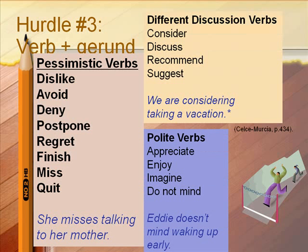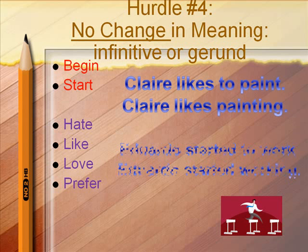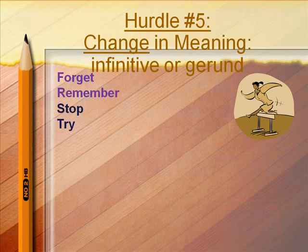Once we've jumped over this hurdle, we can go to hurdle number 4. These are verbs that have no change in meaning. You can use an infinitive or a gerund. They're already put into their little groups. Begin and start have the same meaning. And hate, like, love, and prefer can also be classified into the same group. These sentences have the same meaning. Claire likes to paint. Claire likes painting. Eduardo started to work. Eduardo started working. It doesn't matter if you use a gerund or an infinitive. They are both correct and commonly used.